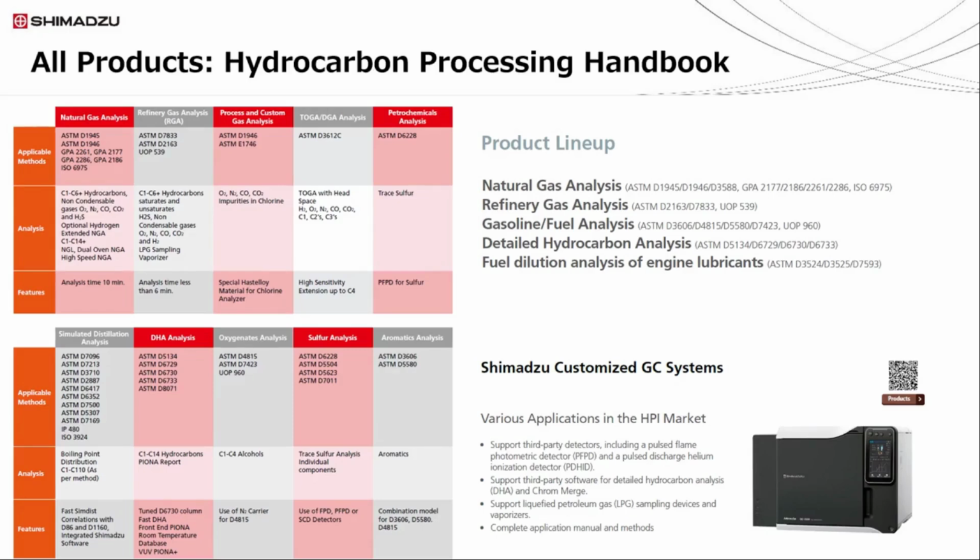So a little background and context about my area of focus. The chemical and energy market covers a wide range of techniques and analytes, most of which require GC testing of some kind, whether it's in petrochemical and fossil fuels, natural gas, sustainable biofuels, or even batteries. Shimadzu has many publications related to these industries, and here we see excerpts from the Hydrocarbon Processing Handbook, which details a host of analytical technologies.